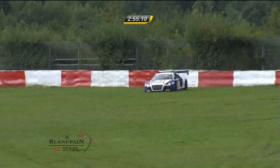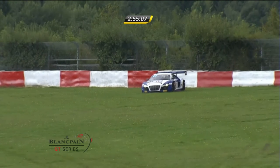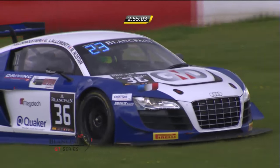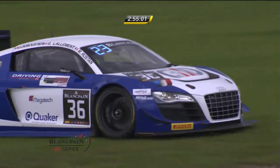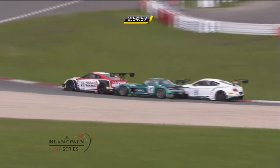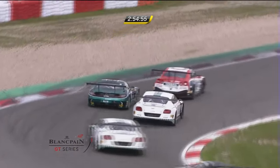There it is, an Audi off the road. Yes, off the road. Don't think it's had contact with the barrier, but he's going to have to. It's just so slippery off track. The grass is saturated. Trying to just get any traction with a slick tire, even when you get back on the tarmac. And the battle, look at this. The Audi off was Grégoire de Moustier.